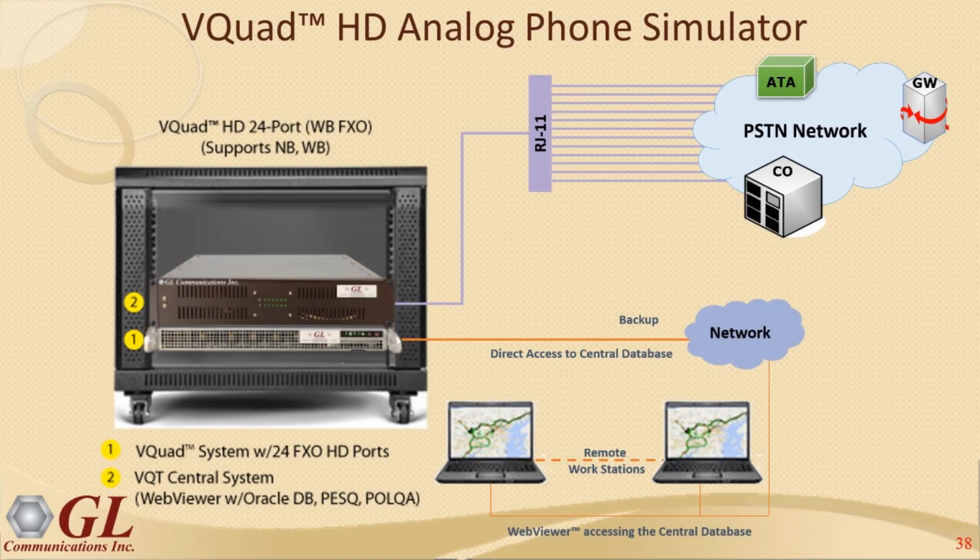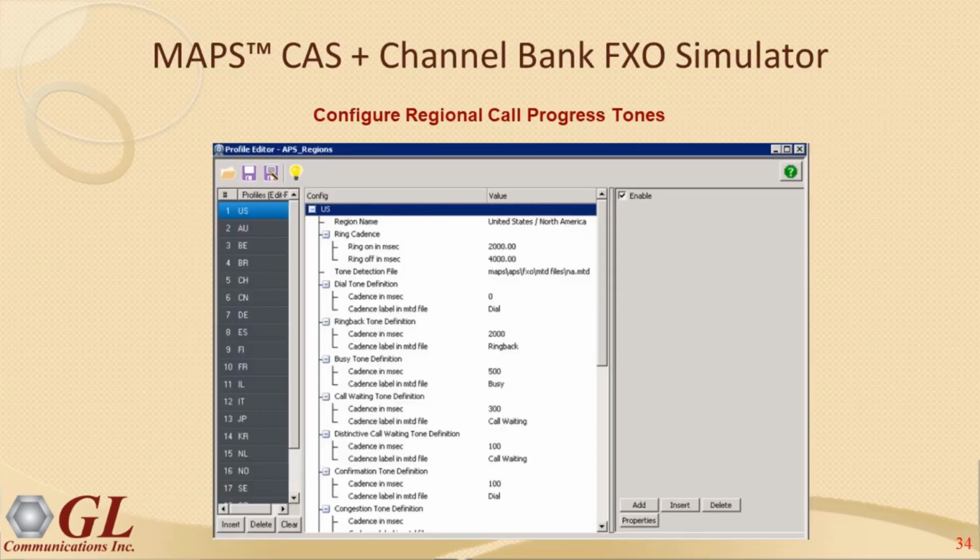So just wanted to add onto that the channel bank solution. If you can go to slide 34. I think we sort of skipped on that part. With the channel bank solution, you can of course define different regions for different call progress tone detection. Out of the box, we support about 20 different countries or regions, but this profile is fully customizable, so you can add as many regions and countries as you need to test the call progress tones for all those regions. For each tone, you can define the tone frequency, cadence, things like that. So it's fully flexible for testing different countries and regions.